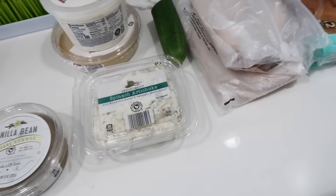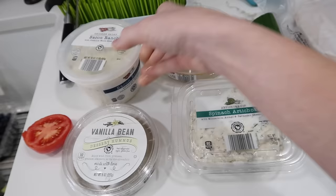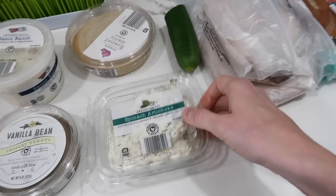I have some more chips in the pantry that I gotta get out that we already had. Bacon ranch. I'm gonna use these for little sandwiches. I'm hoping my husband's gonna stop by and grab some croissants. Croissant. Oh no, he almost made me drop my croissant. Gets me every time. I got some roasted garlic hummus.